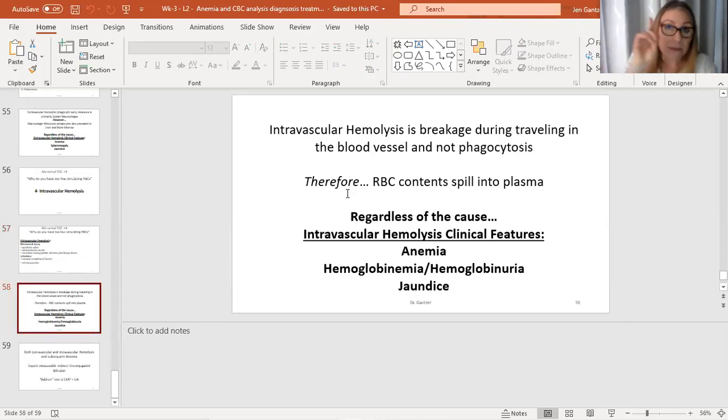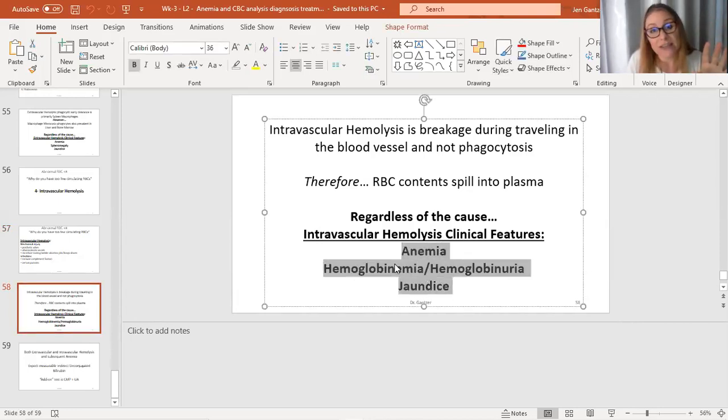So this is the difference with intravascular. Yes, you still have anemia. Yes, you still have jaundice. However, the unconjugated bilirubin is less likely because it's not being broken down. Instead, you've got hemoglobin just dumping everywhere. So you've got hemoglobinemia, that's going to be in your blood, and the hemoglobinuria, which is in your urine, just pouring out of your body because you're breaking all your red blood cells in circulation.